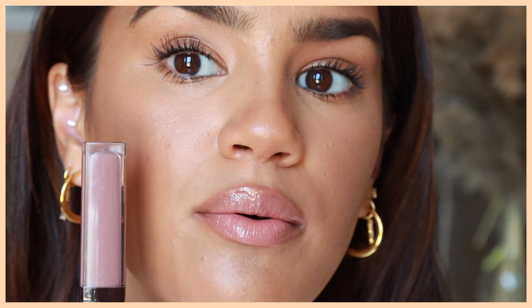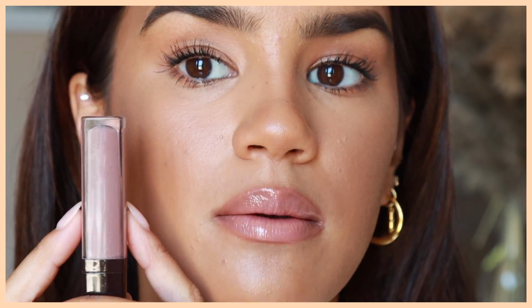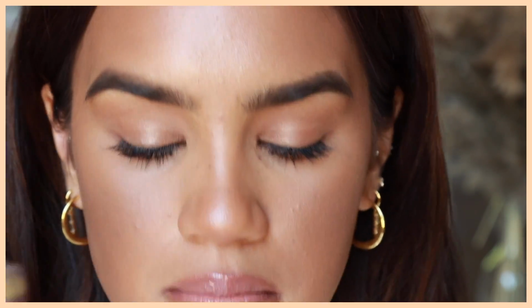Gives you a little bit more of a nude lip without washing you out and making you look sick or sallow. So this is Bare Blush Lip Glosse from Laura Mercier, one of my all-time favorites. I just love a good milky mauve.